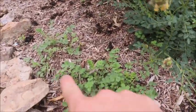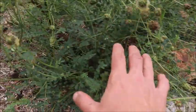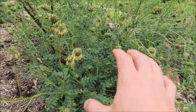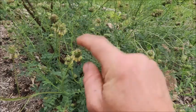Here's some of the ones that I planted this spring, just because I figured these would complete their life cycle and go out. And that's one thing too, is if you allow a plant to reach maturity, all it's trying to do in its generation, a lot of times, is to make some seeds.